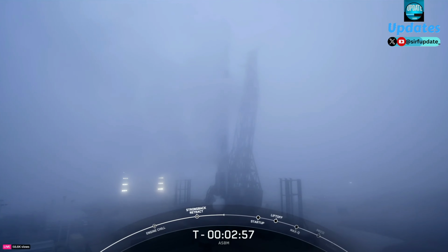Stage 1 LOX load complete. There's confirmation that we have finished loading liquid oxygen on board the first stage, and again, we are standing by for the same callout for stage 2 in just about 50 seconds. You can, of course, always keep an eye on our mission countdown right in the middle at the bottom of your screen.